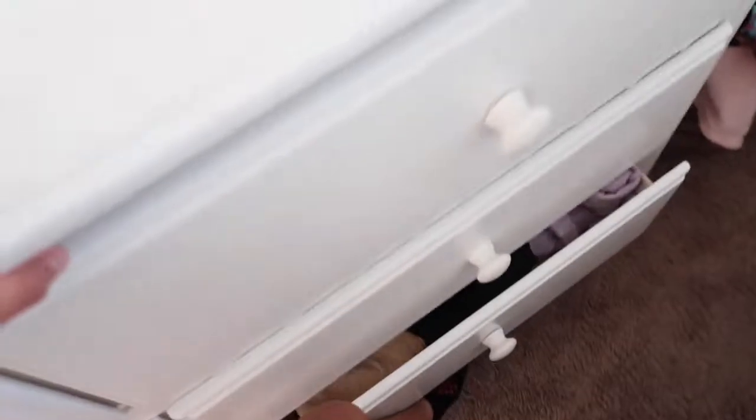I'm so glad we're doing this clean out video because we definitely got a lot of clothes getting rid of that were just sitting there that I have not worn. But this has so much space. So let me show you guys a quick overview of my dresser.